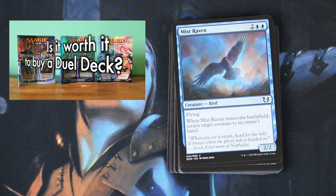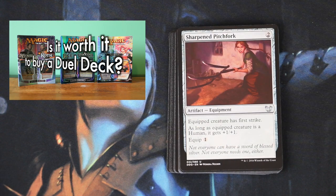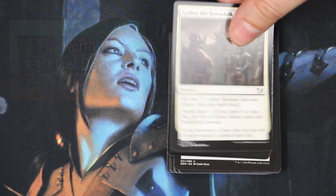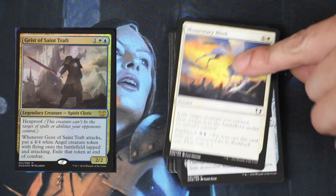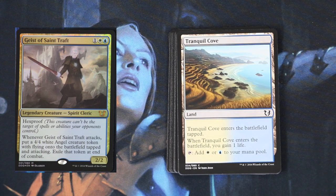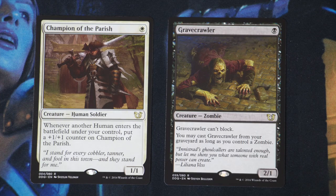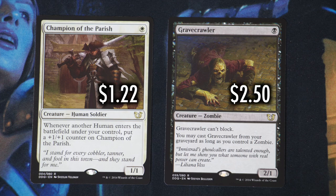So what cards of note does Blessed vs. Cursed have? Blessed vs. Cursed contains the following needed reprints and cards of significant value: Geist of St. Traft and... well, nothing else, really. Just Geist. In fact, discounting the Shadows over Innistrad preview cards, there are only two cards worth more than a dollar upon release. Champion of the Parish at $1.22, and Gravecrawler at $2.50. And again, these prices will certainly plummet to below a dollar within the next few weeks.